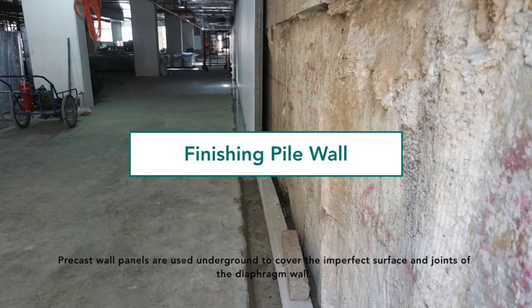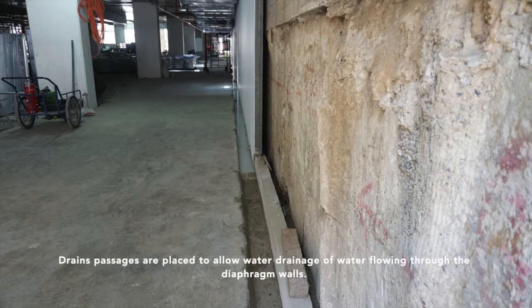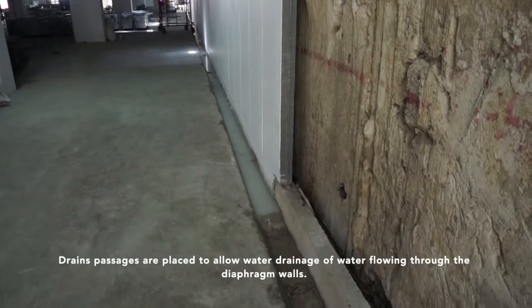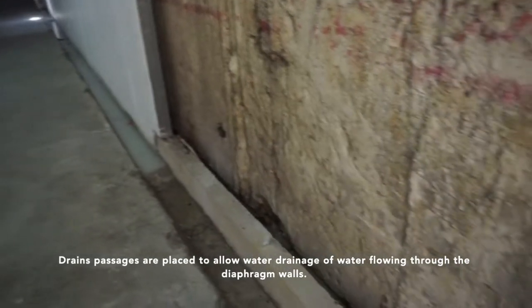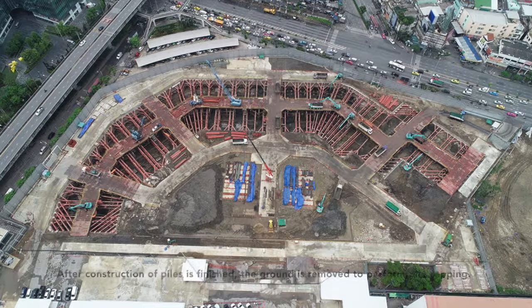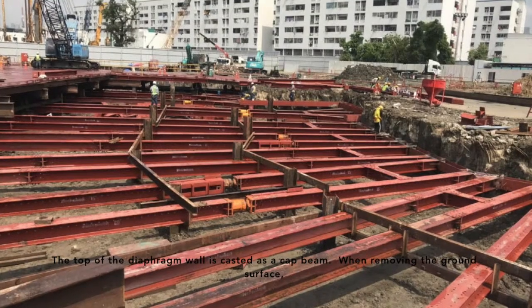Precast wall panels are used on the ground to cover the imperfect surface and joints of the diaphragm wall. Drain passages are placed to allow drainage of water flowing through the diaphragm walls. After construction of piles is finished, the ground is removed to perform pile capping. The top of the diaphragm wall is cast as a cap beam.